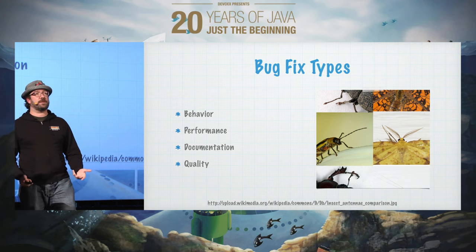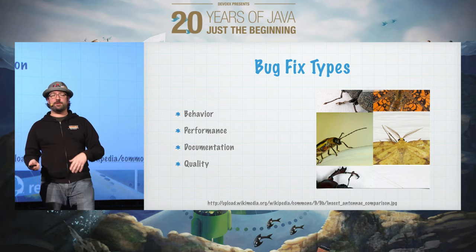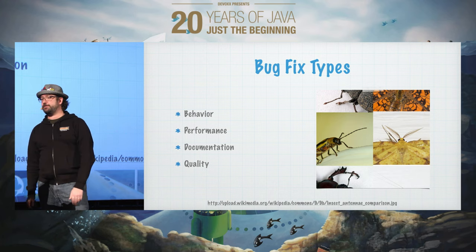And there can be quality fixes. We also accept code fixes that just improve the quality of the code base, cleaning up source files, improving, running things like FindBugs to tidy up likely bugs that might be issues with the software. It doesn't have to be directly behavior or performance. It can just be making it a better source code base.